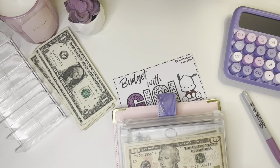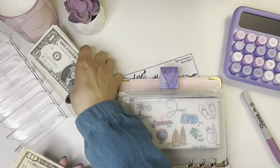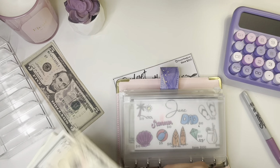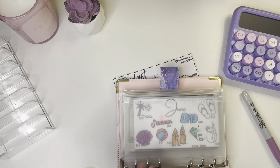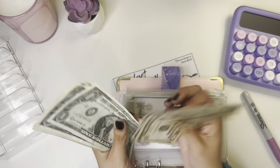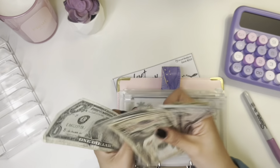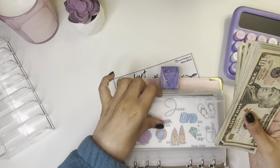Okay, so let's see how much I have in total. So now I have 10, 15, 20, 25, 30, 35, 36, 37, 38, 39, 40, 1, 2, 3, 4, 5, 6, 7, 8. So $48.